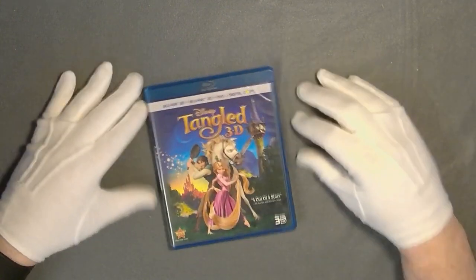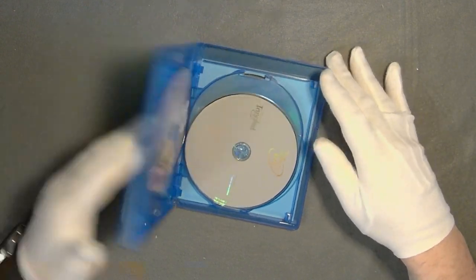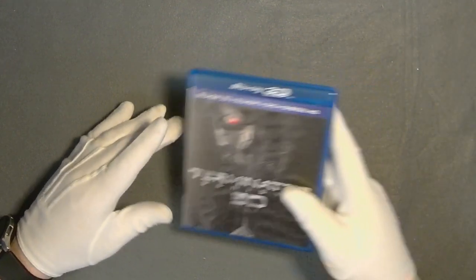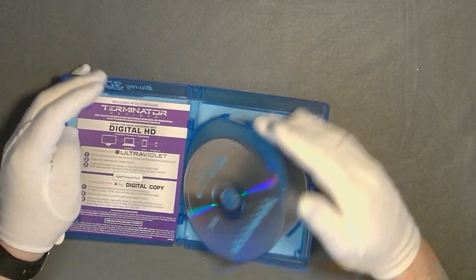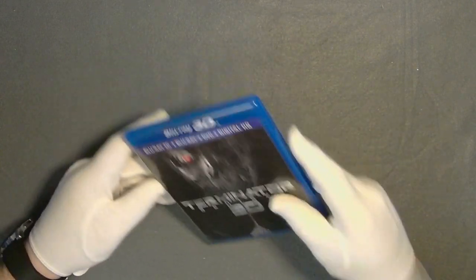Next, Tangled 3D. Haven't watched this one. I have a feeling that this one will be a blast to watch just because I actually liked the Tangled movie and just all the comedy on it, and it's pretty good. Next, Terminator Genisys 3D. I know. Not exactly the best storytelling here. However, it's a 3D movie and I picked it up for a dollar.